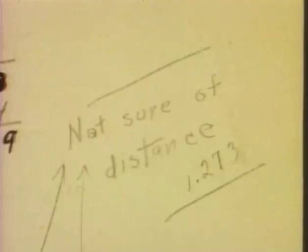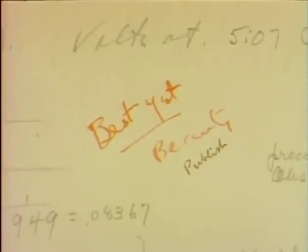What he does instead is to examine the apparatus to find something wrong. So he has a reason for throwing it away. Of course, when he gets a result that he does like, he doesn't examine the apparatus nearly as carefully to find out what went right. Obviously, that creates a powerful bias in his method to get the result he wants. Another page. Here. "Best yet. Beauty. Publish." And so on, for pages and pages and pages.